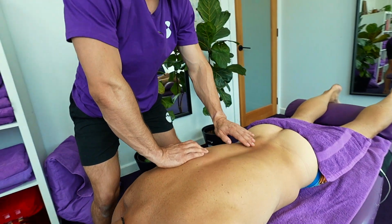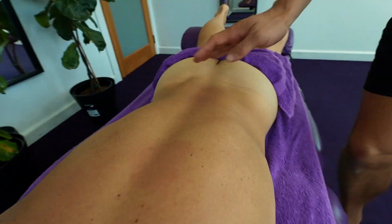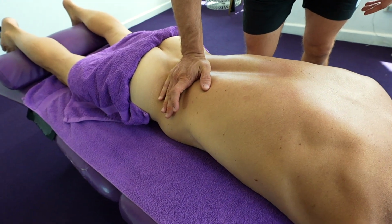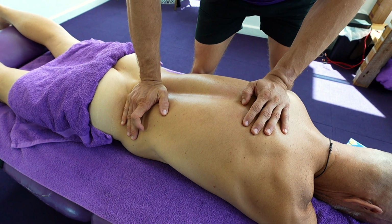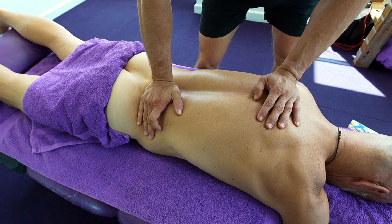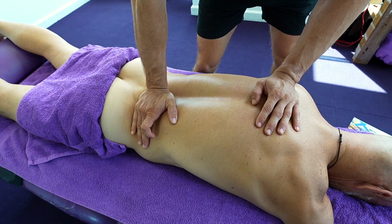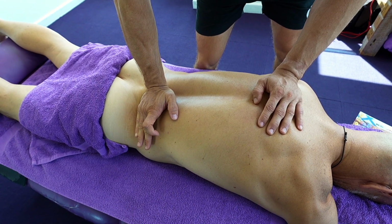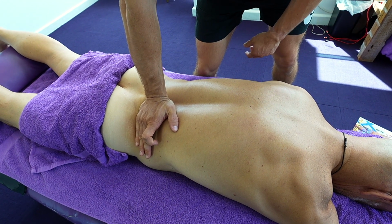So we'll come around and I might do a little bit on this other side, just to even him out, and just see what we feel over here. So again, just going to go to that money spot and just hold there. Not pushing too hard, again respecting the body and what it needs to go through. Feel it's a little bit tight there. So the muscles are just pushing back into my pressure a bit more.